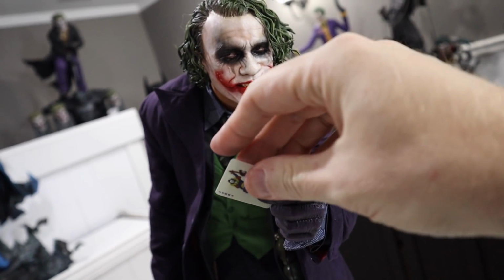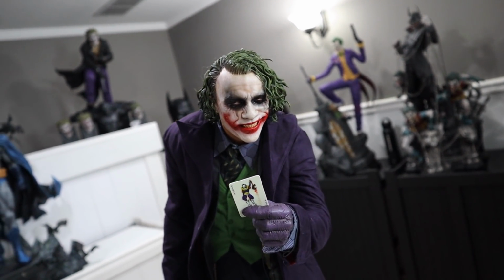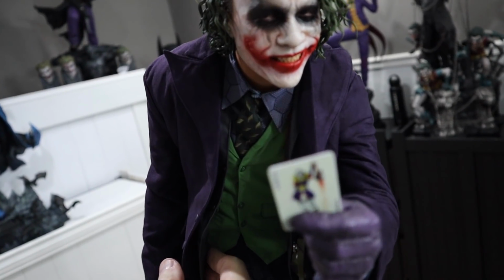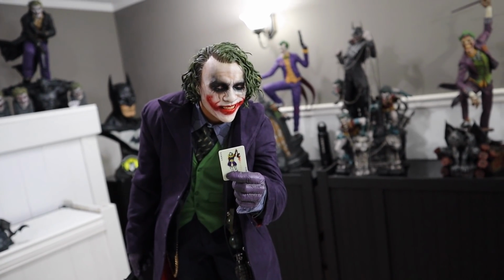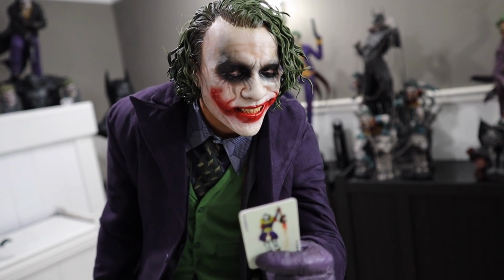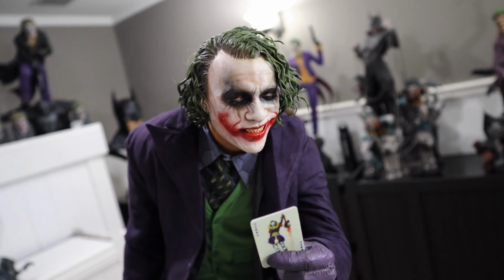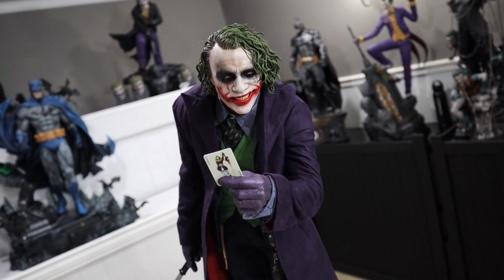So I can see, again, where people saw those initial photos and everybody panicked. And I'm here to tell you guys, in person, in hand, this is one of the coolest Jokers I've ever seen. I really like this one a lot. This one's staying in my collection. I can't wait to pair this up with the bust.